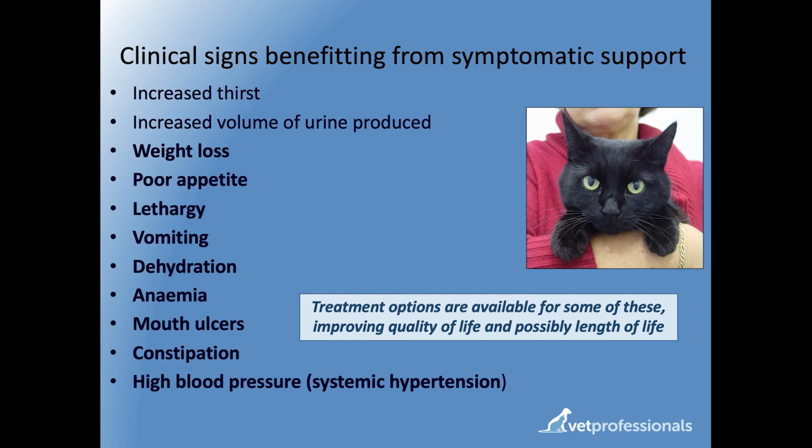So there aren't any treatments that are available to correct, if you like, the thirst and urination side of things, because that kidney disease is permanent. Once it's occurred, it's not going to get better. Therefore, those are not in bold, but we can help with appetite, we can help with anti-sickness drugs, for example, and hopefully achieve some improvements in quality of life, but in some cases length of life as well. And that again is the therapeutic renal diet in particular.